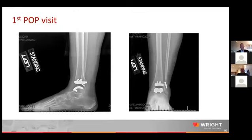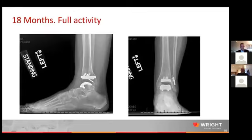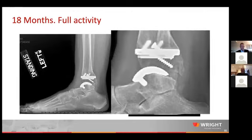You can see you had to take the tibial hardware out. This is the first post-op visit. And this is 18 months post-op with full activity. And what I love to see in these is you can see the ingrowth, not the on-growth. You really can see it.